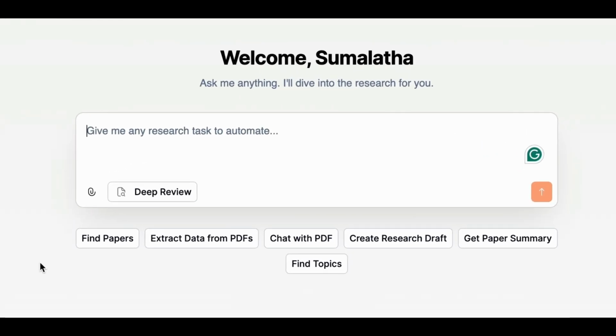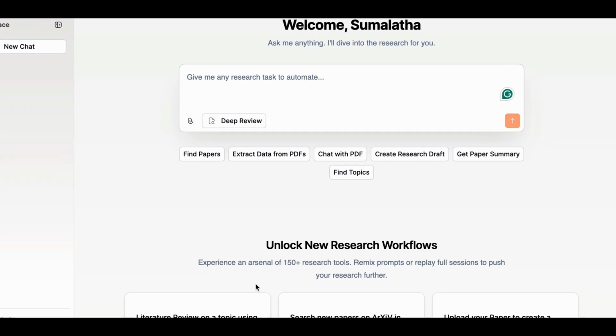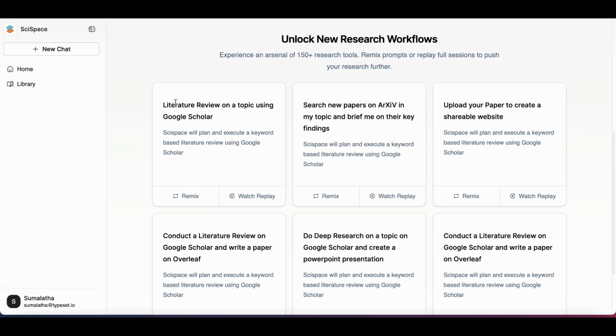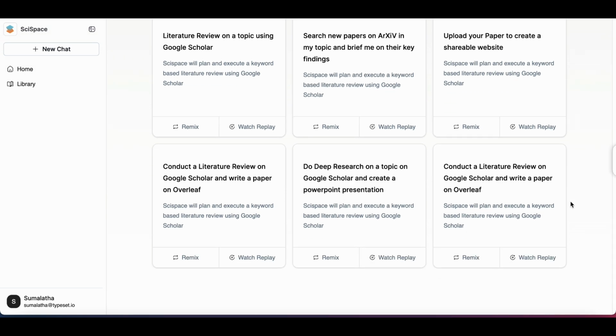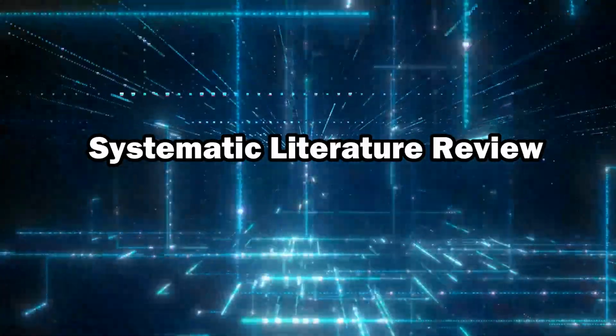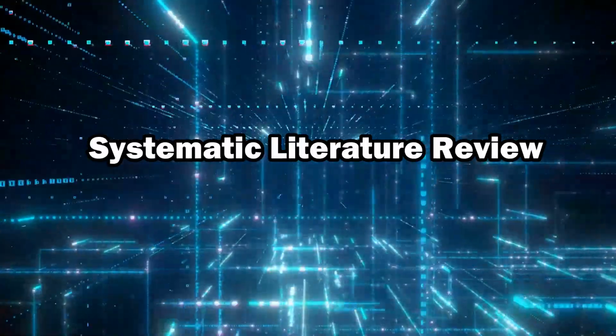Start by opening the Super Research Agent from the SciSpace homepage. This is where you can enter prompts based on the research tasks you need help with. Once inside, you can write your assignment as a prompt. Let's review some common use cases in which researchers often need support, starting with systematic literature reviews.